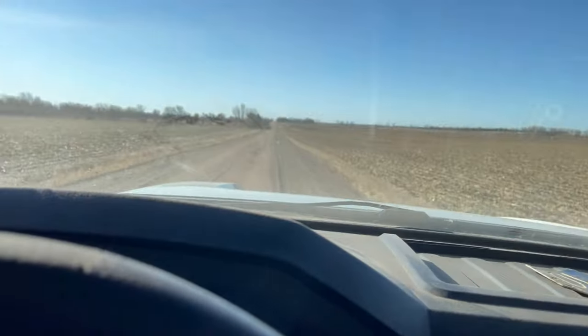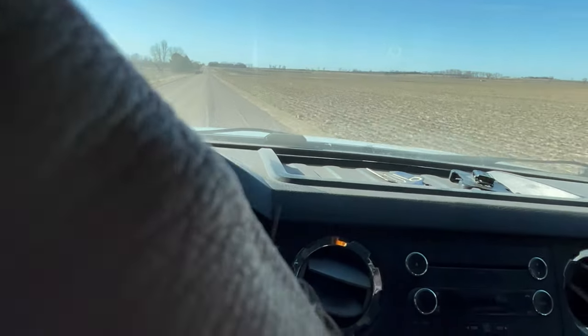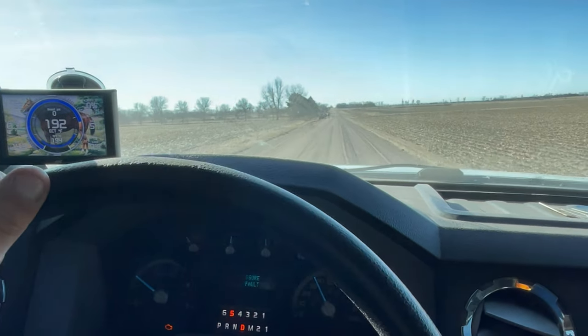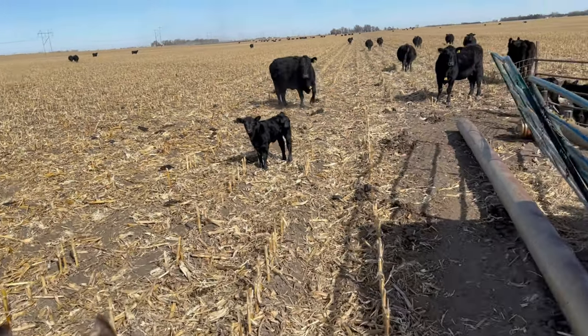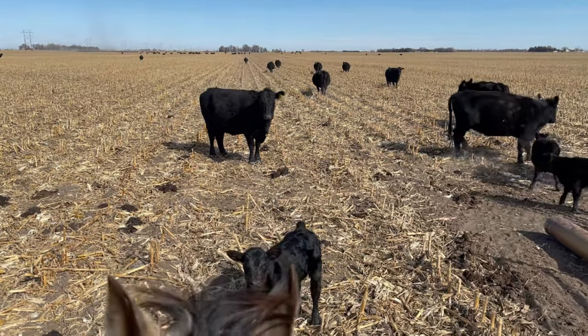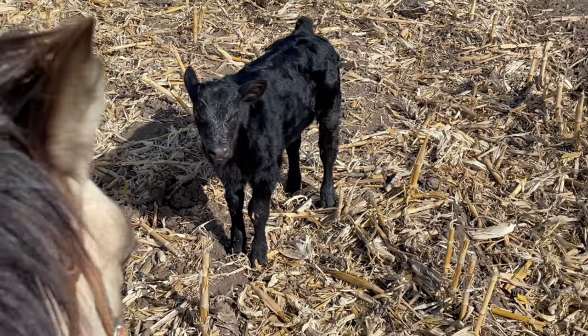He gave me a ride back in his side-by-side, so we didn't have to ride back. And I'm gonna pick up these fellas here, pedestrians with ponies, and we're gonna go move some more. We're gonna go on a little drive, buddy.